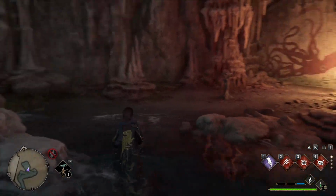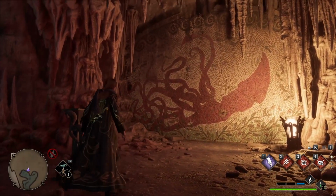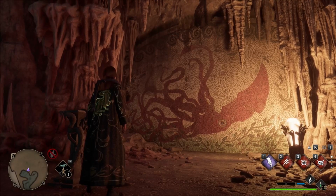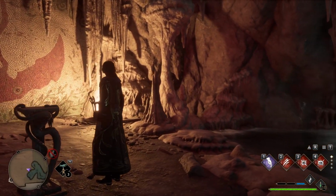This isn't just any mural, this is depicting the giant squid which of course lives in the Black Lake that surrounds Hogwarts. The squid is in the game, it's rare, but if you're swimming or exploring around the lake, you might just see it one day.